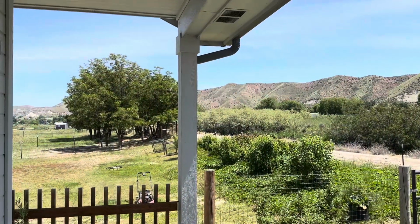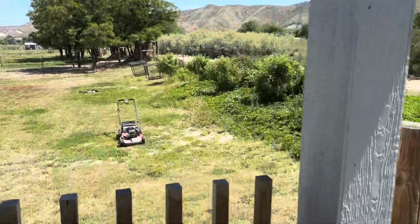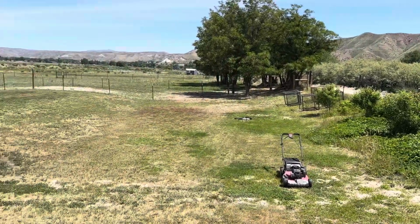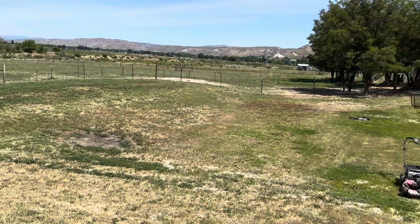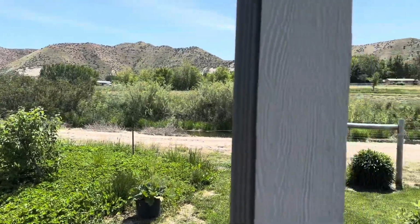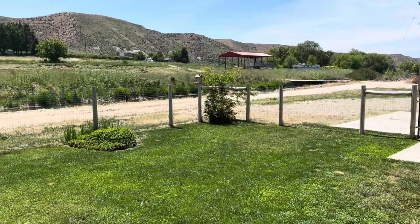Back on the front of the house here, I just wanted to point out a few other additional features. Kind of an orchard area over here, which is very nice. You just got plenty of room to do whatever you want here. Horses, cows, chickens, greenhouse, plant more fruit trees. Just enjoy the serenity of living in the country.